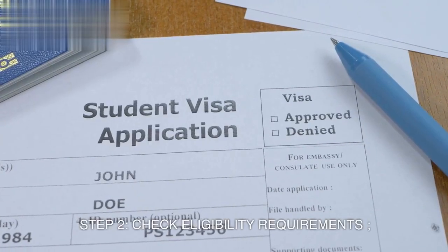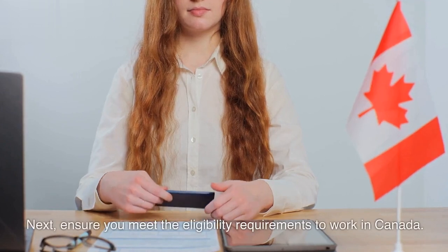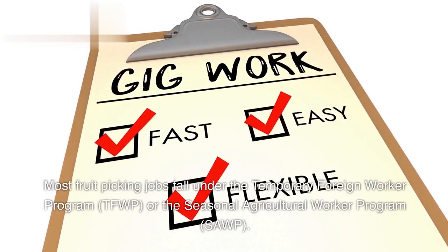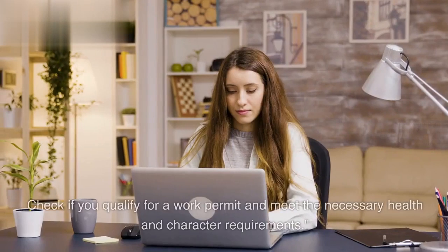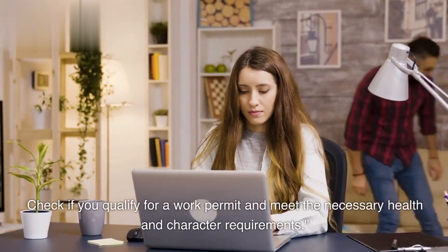Step 2. Check eligibility requirements. Next, ensure you meet the eligibility requirements to work in Canada. Most fruit picking jobs fall under the Temporary Foreign Worker Program, TFWP, or the Seasonal Agricultural Worker Program, SAWP. Check if you qualify for a work permit and meet the necessary health and character requirements.